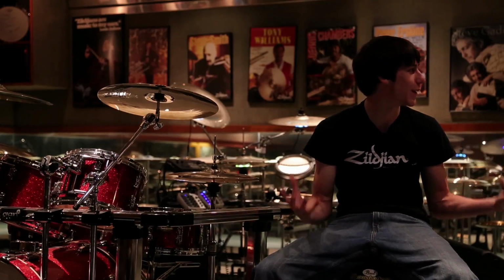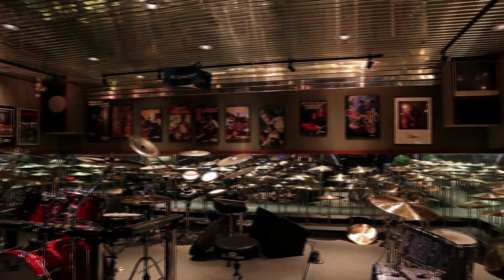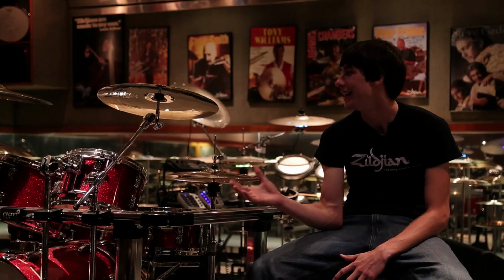Hey everybody! So I am sitting inside of what could be one of the coolest rooms I've ever been in my life. I'm surrounded by almost every type of Zildjian cymbal that is imaginable. I've got this gorgeous Pearl drum set to my right here. This is actually a Masterworks kit. And then I've got some of my favorite A Customs sitting up on here. I can't even be happier than what I am right now in this room.